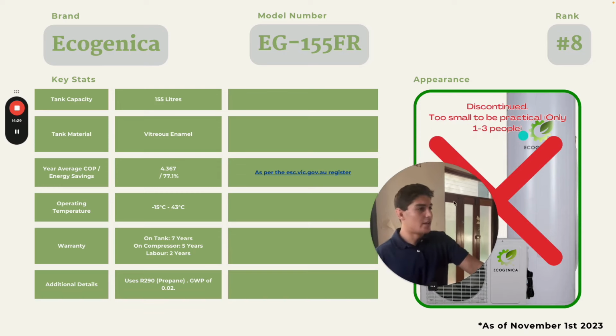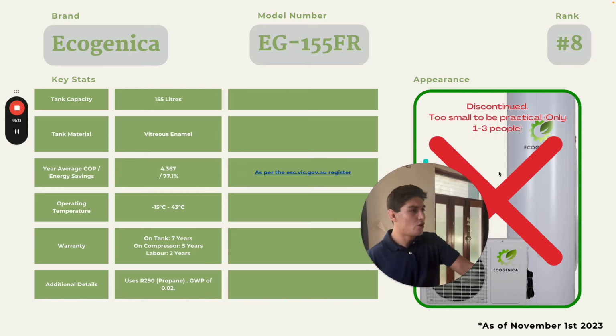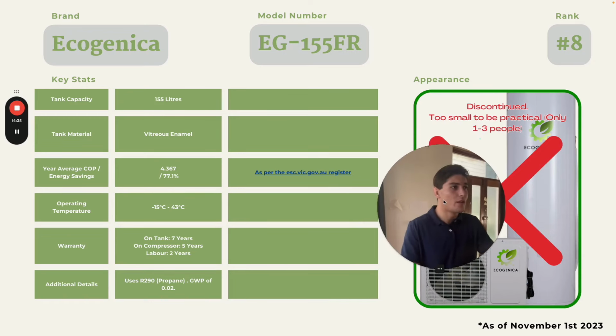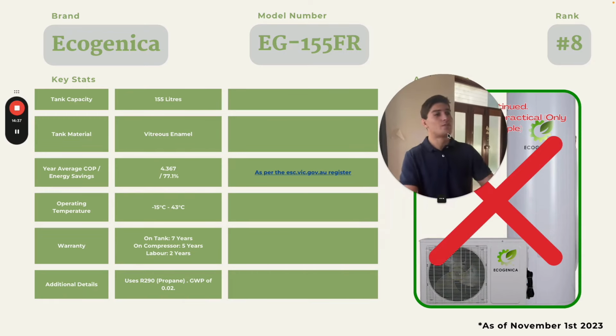This is Ecogenica. They used to have a 155 litre unit, sort of too small to be practical, only fit for one, two, maybe even three people. But this is no longer being produced, but it did make the list. So 155 litres, vitreous enamel, 77.1% energy savings over the year, and 7 years on the tank, five on the compressor, 2 years labour. GWP is 0.02, very, very low.